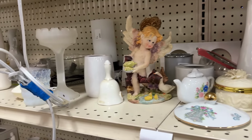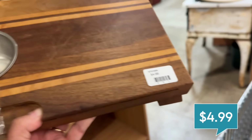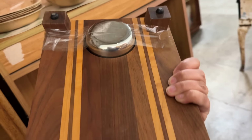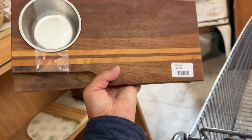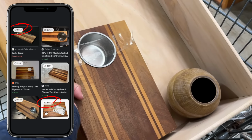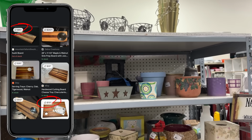I love to entertain and have my friends over, and I always do charcuterie boards when I entertain because they're so easy to do and fun, and I love making a beautiful table setting. This one is nice. It's handmade. It's got this beautiful inlaid wood, and it's only $4.99. It's just a little bit thirsty, so I'm going to oil this with a mineral oil when I get home, and you won't believe how much that wood grain is going to pop. This is a great price. These can sell online for anywhere from $50 to $80.